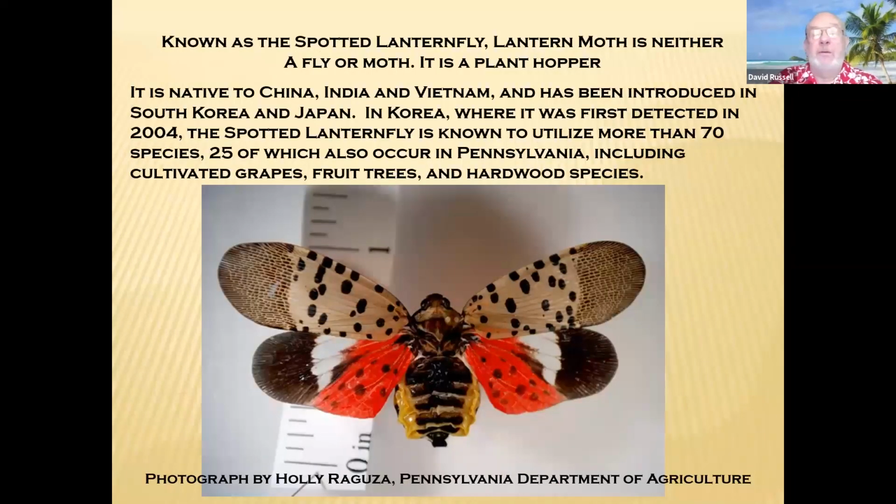The spotted lanternfly is not a fly. It's also called the spotted lantern moth, and it is neither a fly or a moth. It's a plant hopper. This is one of the largest plant hoppers around. To put it into perspective, when you walk through a clover field, you'll see these little green hoppers moving from the clover to another piece, getting away from you. This is between an eighth of an inch and a half an inch in length.